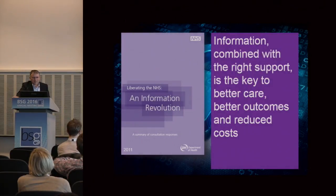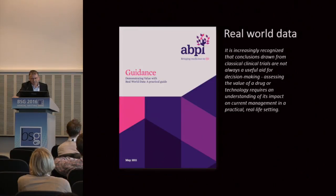So we were promised an information revolution in the NHS, and there are wonderful electronic health records out there, but it hasn't happened, has it? And I think most of us who sit in our clinics don't have systems that facilitate the collection of the sort of rich data we'd like to have.